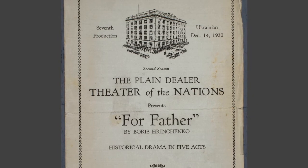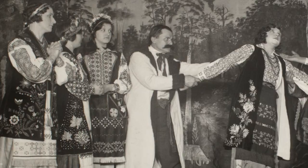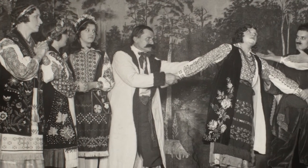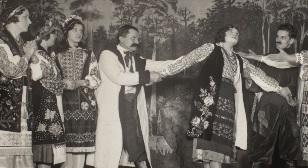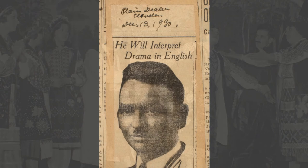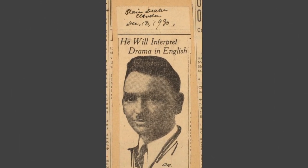Their second performance was in December with the play For Father, Zabatka, or in its later title, Stepovyi Gosht, by Boris Hrinchenko. From period newspaper articles, we know that the play was in fact presented in Ukrainian, with English program notes as well as an English language interpreter.